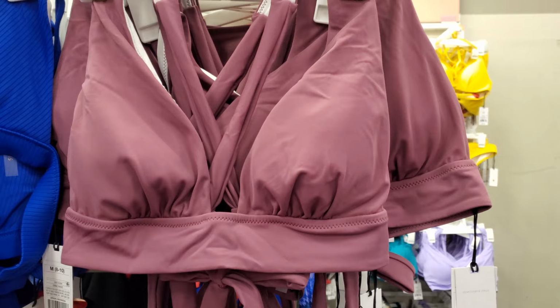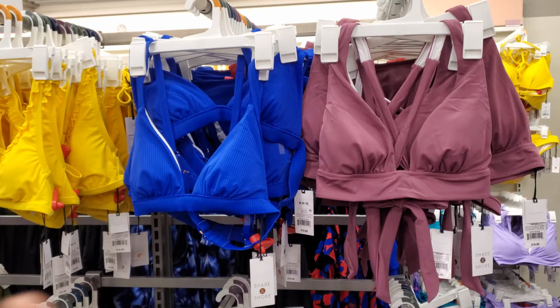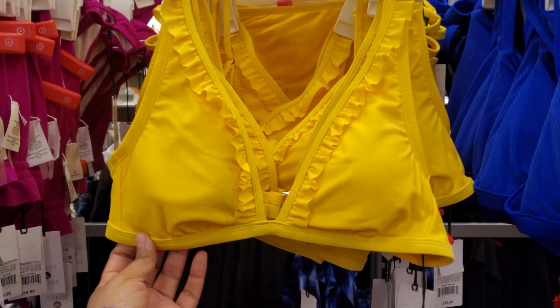The tops are $20. And it looks like they go up to extra large only over here, and kind of like the juniors slash young women department. I do know they carry extra sizes. Oh, look at this yellow one. Oh, that's kind of cute too. This one's $40.